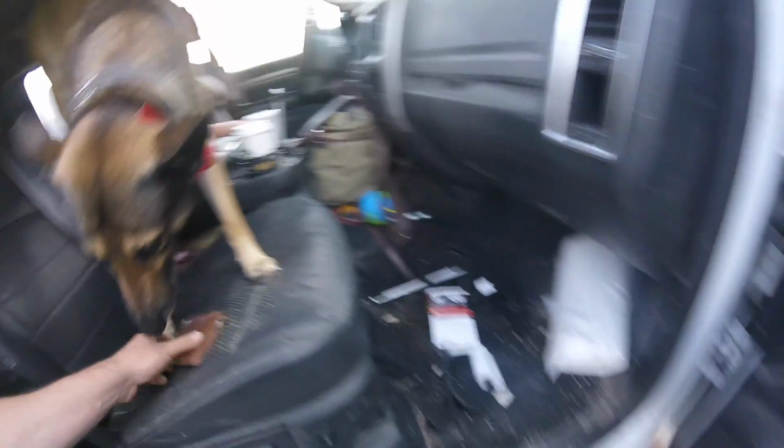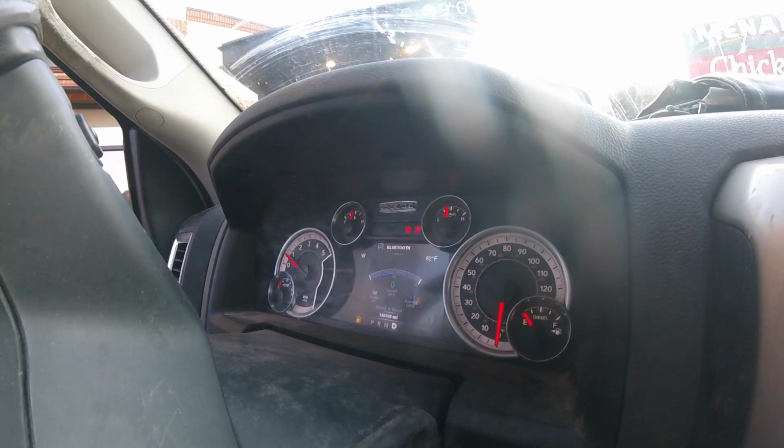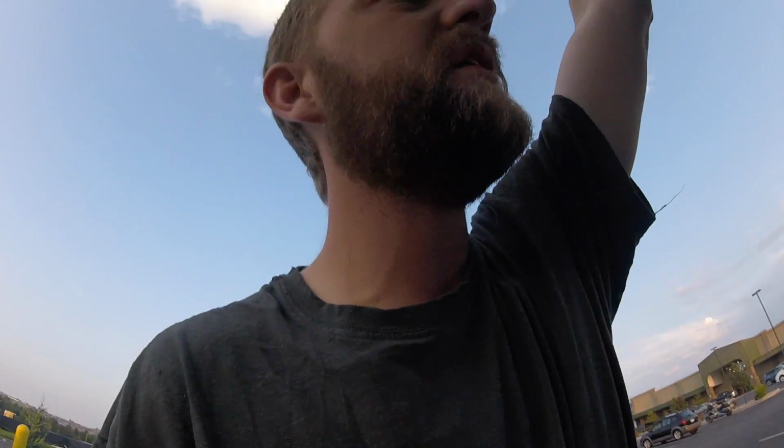Alright, I'm getting in now. We test drove into town, made a couple of stops, got something to eat, and noticed the faint aroma of coolant. About the same time we noticed the coolant low warning come on, so we're a little low.